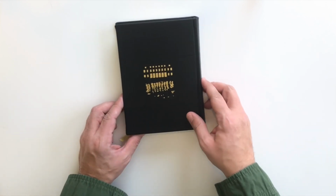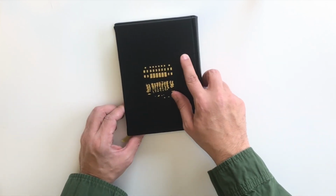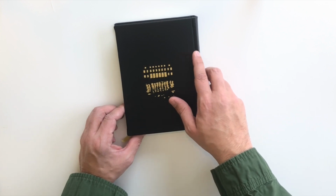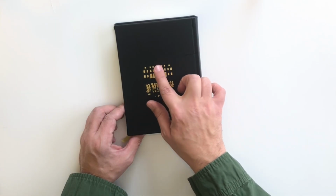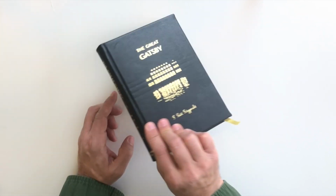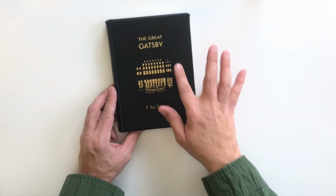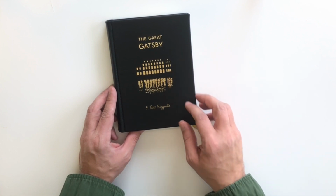The leather's so soft. But it goes so hard. I've got a 1-inch mark on the back of mine, and that's just fine. That's normal imperfections that occur when you're dealing with real leather. The printing is done in a lovely gold. On the front, we've got the title, and a great image of the mansion with the reflection in the water.